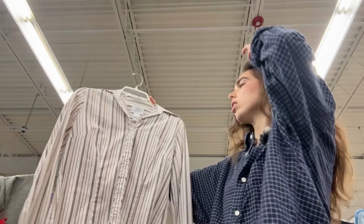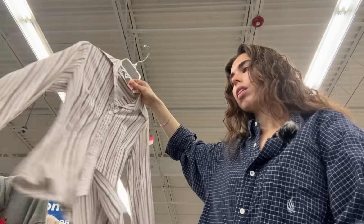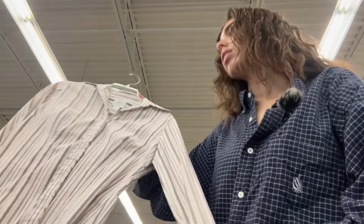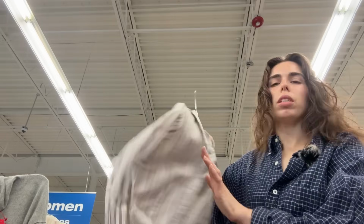I can also see these little 2000s fitted striped long sleeve button ups coming back in. I'm not fully there yet, but I do like the colorway of the stripes with the pinks and browns. Super pretty, feels really 2000s, 100% cotton. I'm just not there yet.